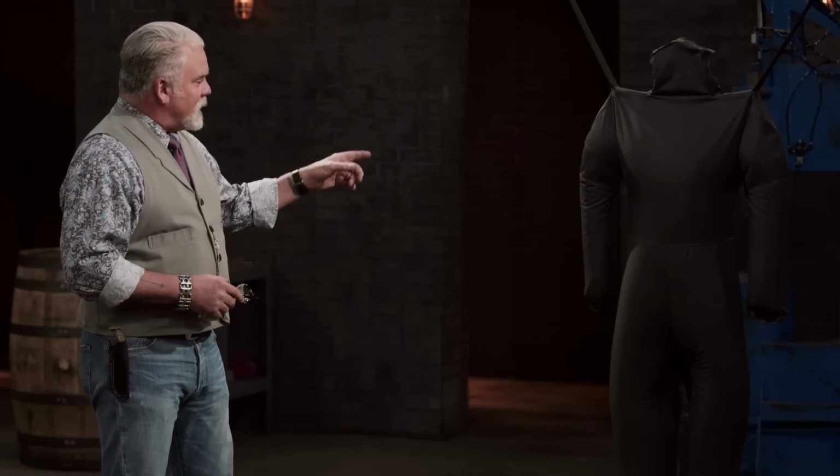This is the sharpness test. To test the sharpness of your edge, I'm going to attack our Sandman here several times. Don, you ready? I'm ready.